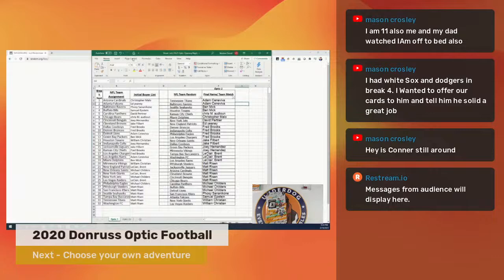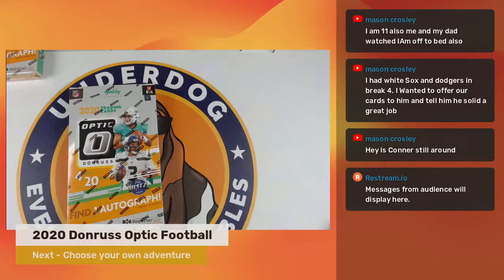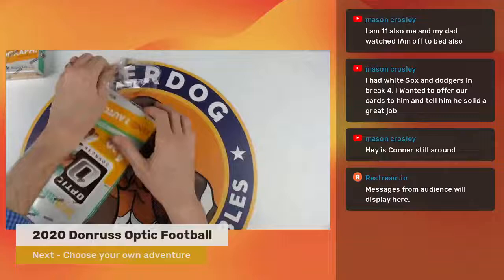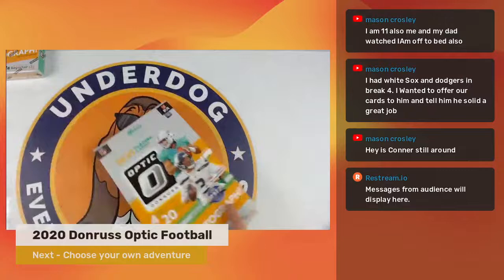All right, guys, let's do it. First box of Donruss Optic of the year. So, guys, coming up after this, I'm going to correct our caption. We've got 2020 Topps Hobby.